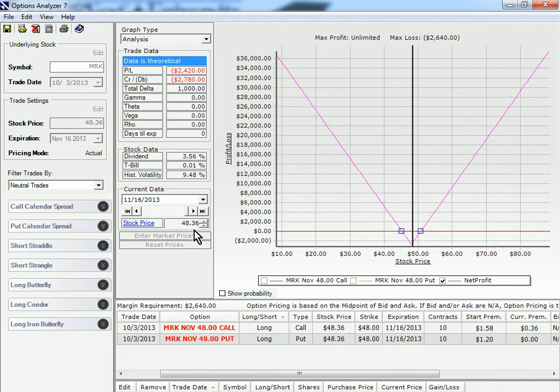Now, this stock closed at $48.36 yesterday, so we are trading both the 48 calls and 48 puts. Again, the November expiration and 10 contracts. The calls cost $1.58, the puts cost $1.20, so $2.78 times 1,000. Our total investment here is $2,780. We want the stock to move above 50.78 or below 45.22 by the third Friday in November.